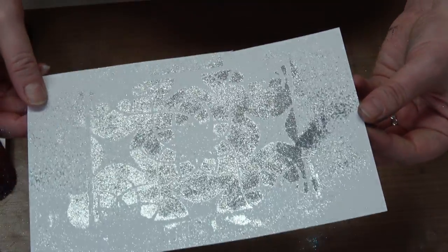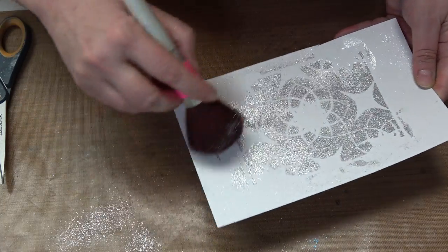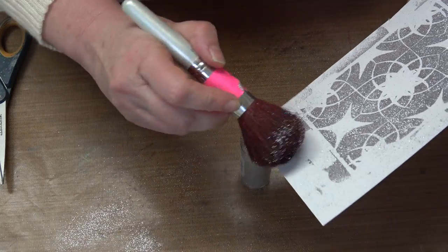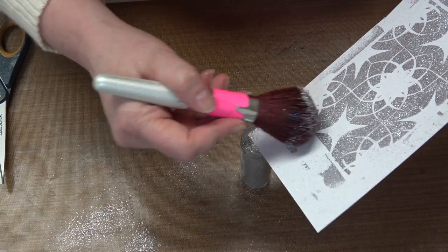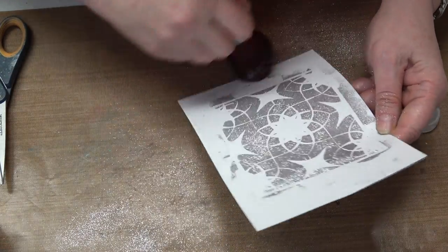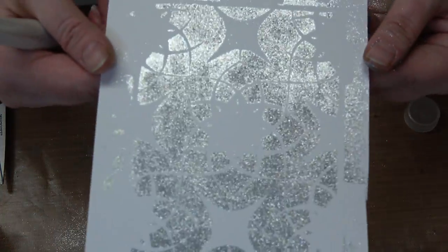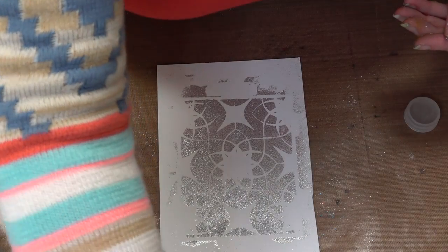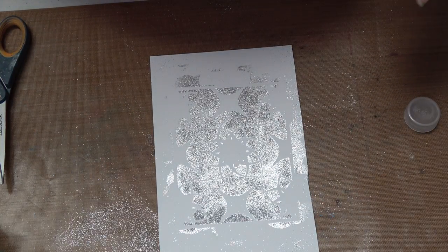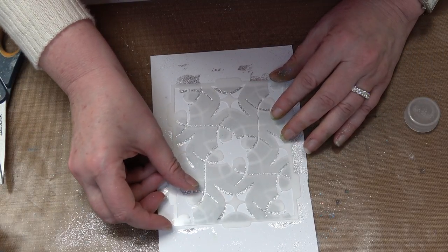Okay, I used too much glitter. I got too much down. So now I can gather that up and put it back in. Okay. Looks okay. Right? Let's put down our next stencil. How about we do this one? And I layer this right on top of that silver glitter.